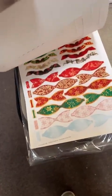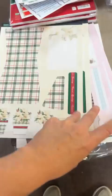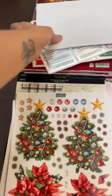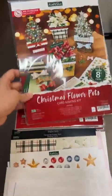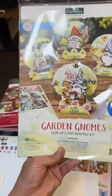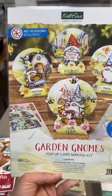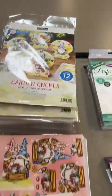I love these. Little bows you can create as well. So fun. So this is the Katie Sue Christmas flower pots. So there's that one. Then the next one. Oh my gosh, guys, look at these. Oh, this one here is the Garden Gnomes pop-up card making kit. Look how stinking cute they are. I'm so excited about these guys.